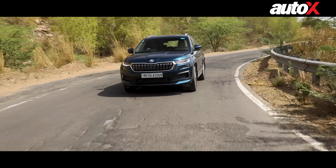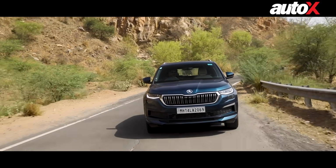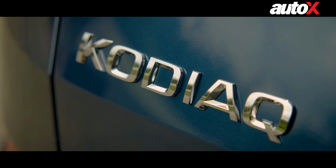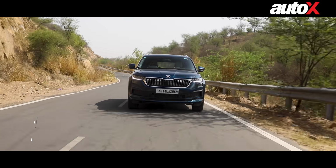And have you noticed we were on the same stretch of road? Yes. This is so well damped. Like, there is no noise filtering into the cabin. Same road. Yes. The Innova was all rattly. Yes, and I will agree that this is also much nicer to drive in a lot of ways because the engine is so smooth.